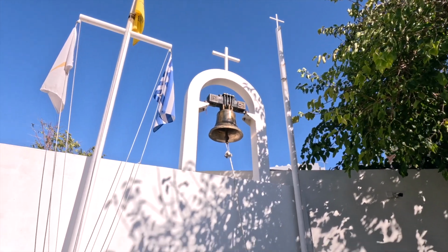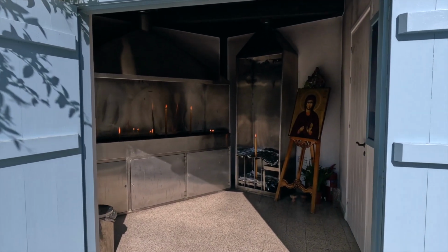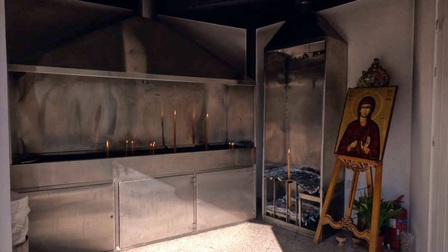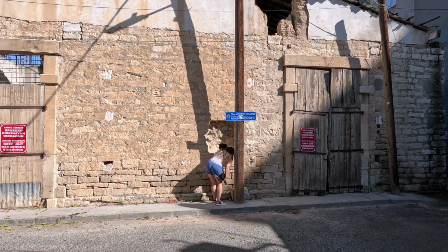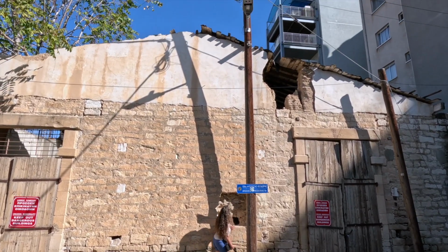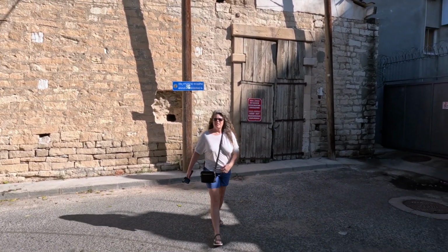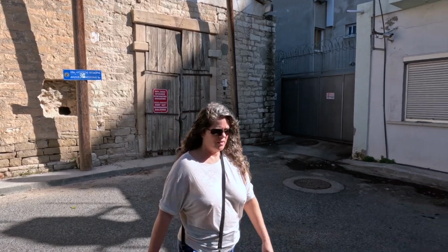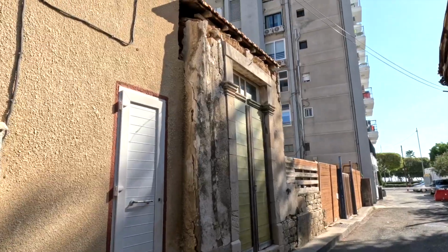These are the things we come across that you don't normally see on a map. It's kind of interesting. It's like a kitchen with candles. It's a fixer-upper. Yeah, there's a few fixer-uppers here. That looks old.